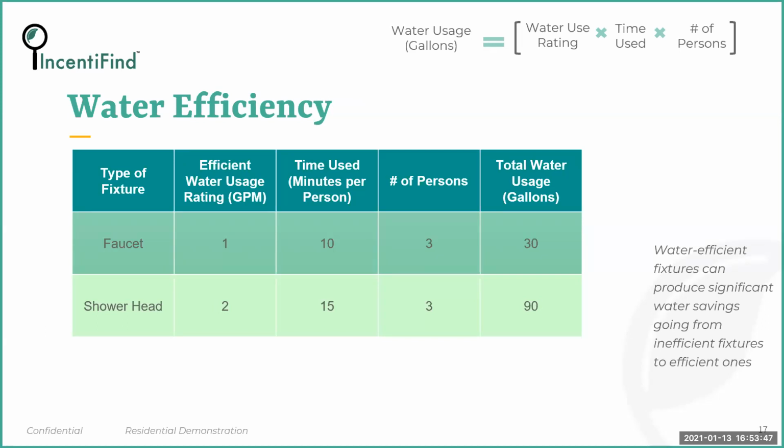All right, well, let's say though, if we then change out those fixtures as part of a retrofit project that could help then with water conservation matters. So let's say we have a faucet, in which case now you put in a faucet that has a more efficient water use rating of only 1 gallon per minute. And then using those same exact calculations as before, so that they use it for 10 minutes per day per person, 3 people inside the home, now you've reduced that water consumption for faucets to 30 gallons in this case per day.